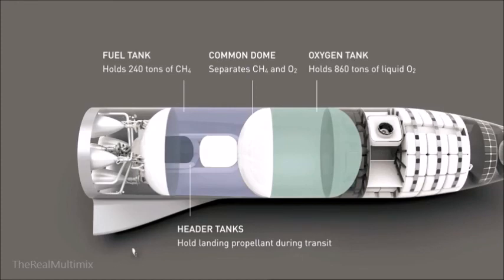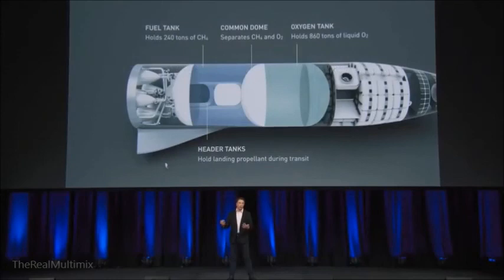In the fuel tank are header tanks. So when you come in for a landing, your orientation may change quite significantly, so you can't have the propellant just sloshing around all over in the main tanks. You have to have the header tanks that can feed the main engines with precision. So that's what you see immersed in the fuel tank.